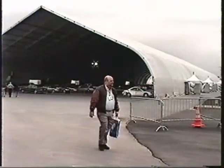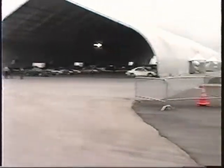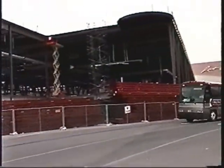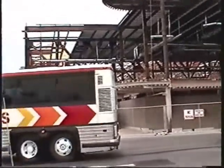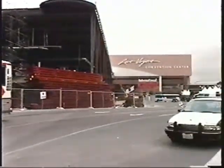These are the tents that were up for Comdex a month and a half ago. I guess they're going to be permanent in what was a parking lot. But these have been here for a couple months now. And over here, they're putting something up in the front of the convention center. I have no idea what it is. It is also taking up space of what used to be another parking lot.